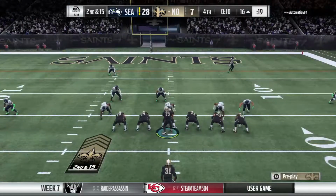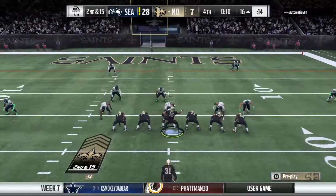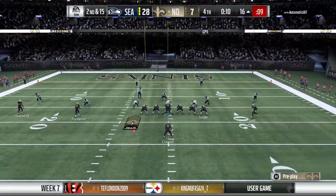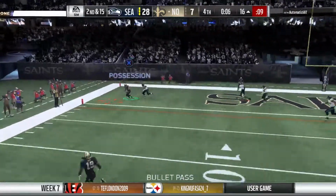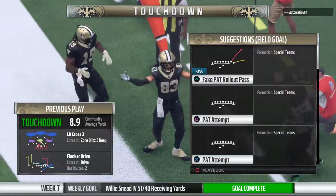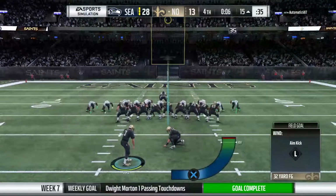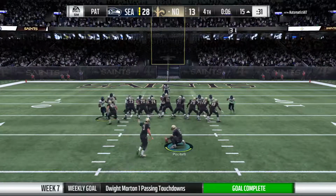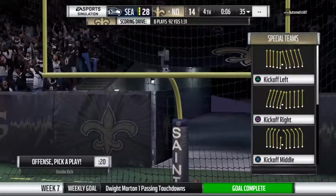Here we go now. Looking to throw on second down. Morton. And he'll take it into the end zone for the Saints touchdown. Willie Snead, his third touchdown now on the year. And the Saints make some inroads here to that deficit. It's up and good, and it's now 28-14.